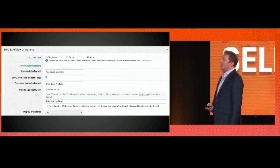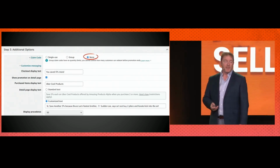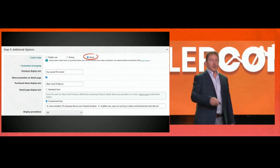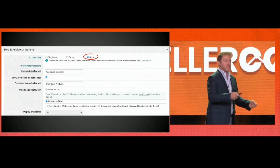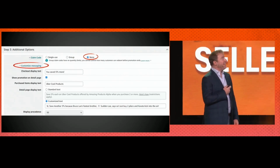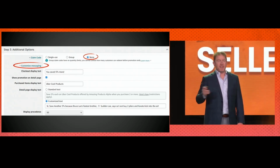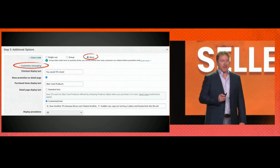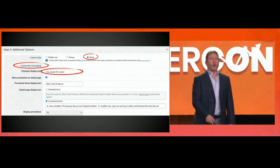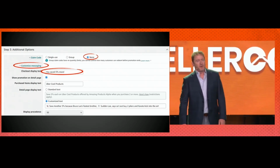Next, you'll get to the additional part. We actually do some cool stuff here. You want to make sure that this coupon is available for everyone. They don't have to put in a code. You don't have to give them a unique code and send them these coupons. I just make it available for everyone out there. Then this is where it gets fun. This may do nothing at all for my sales, but it makes me happy. You can customize your messaging here. Amazon has the most boring messaging. If you don't click this box, they're going to put in, you saved money. Great job.